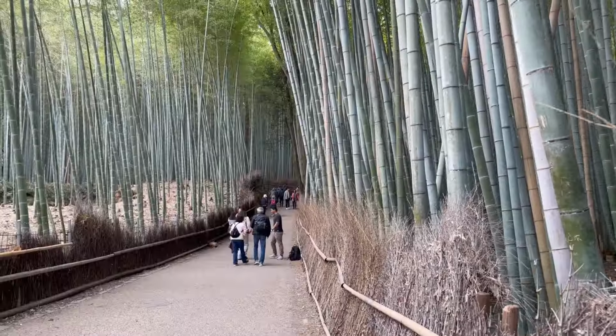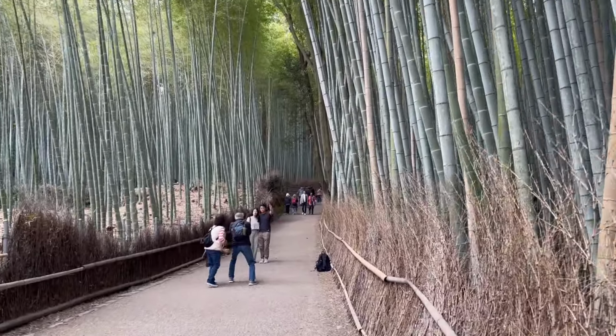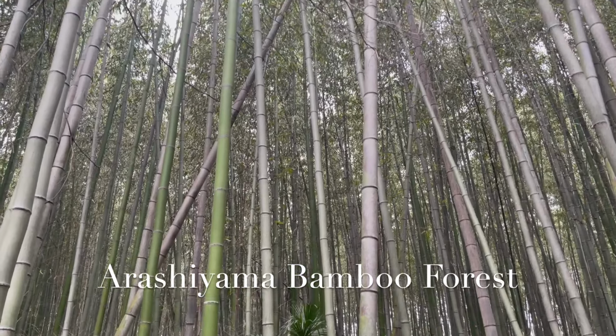We got those strawberries. I've never had one of those before, but it was really good. And then we just walked through the bamboo forest. It was not too crowded, but it was a little bit crowded.